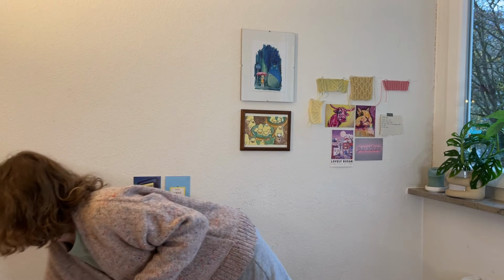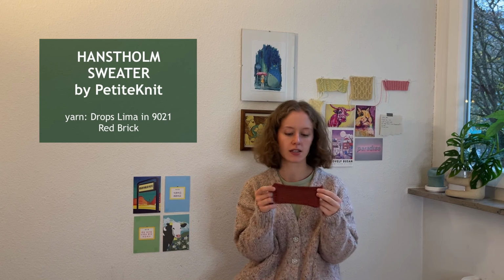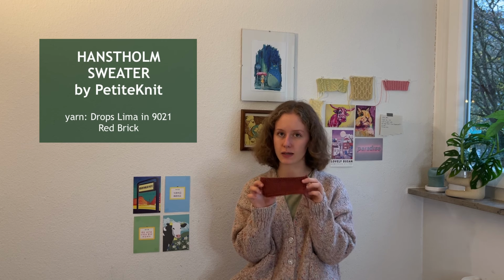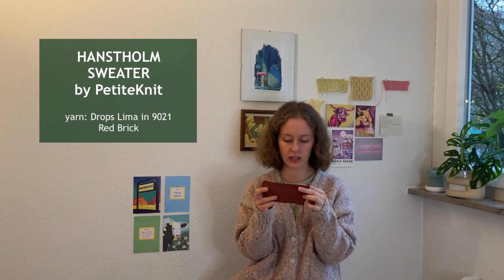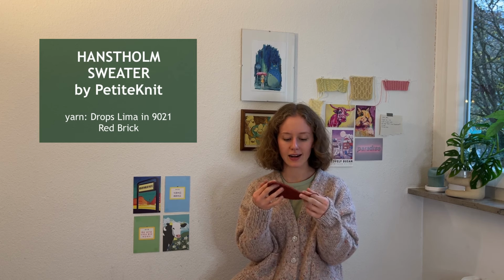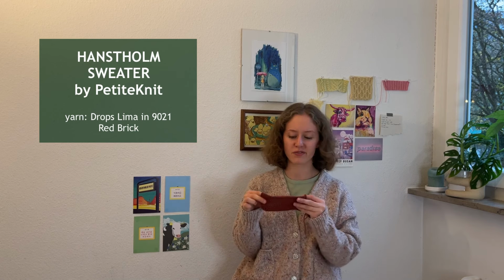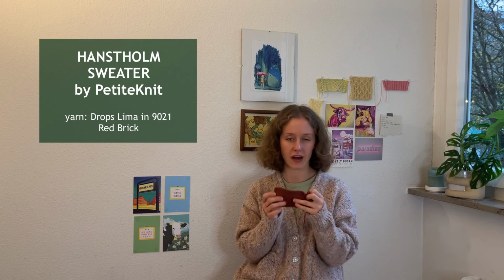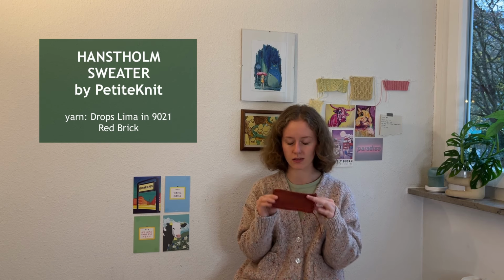So the last thing I have to talk about is this, which is a swatch for the Hanstholm sweater by PetiteKnit. I made this using Drops Lima in the color Brick Red on 4mm needles, and so far I'm above gauge again. So I have 20 stitches instead of 21 stitches, but I like the fabric, so I think I'm gonna stick to it.